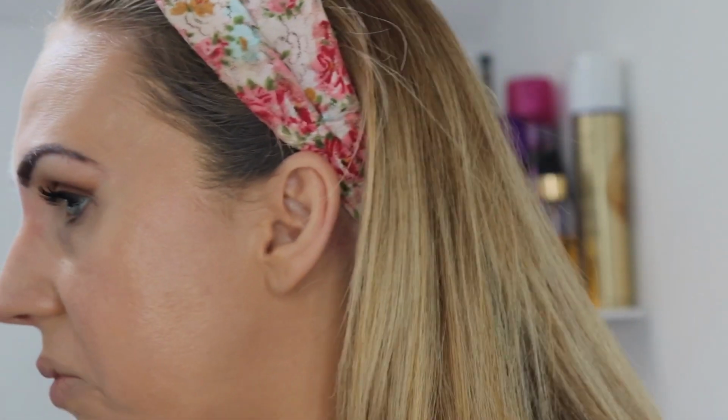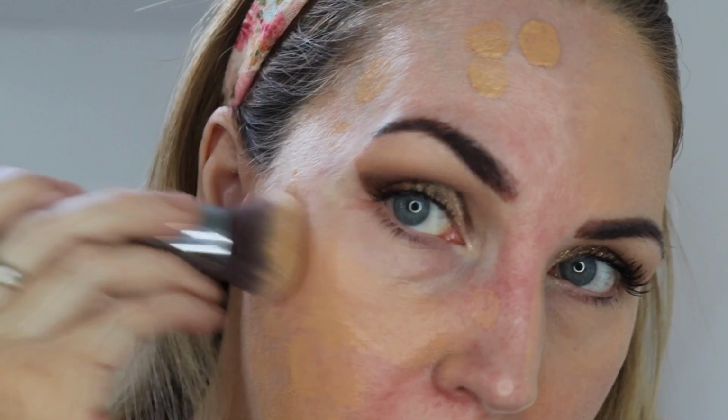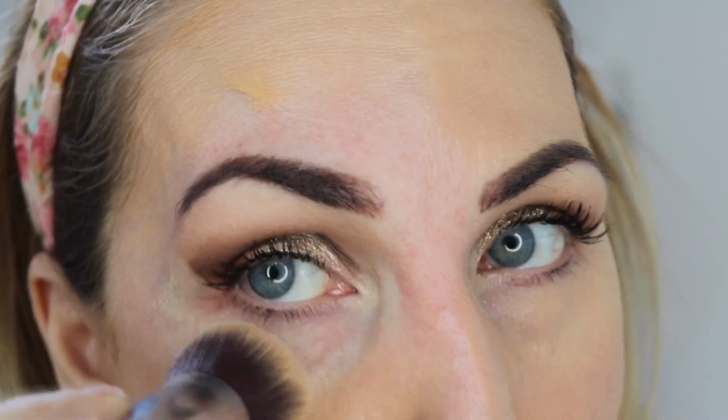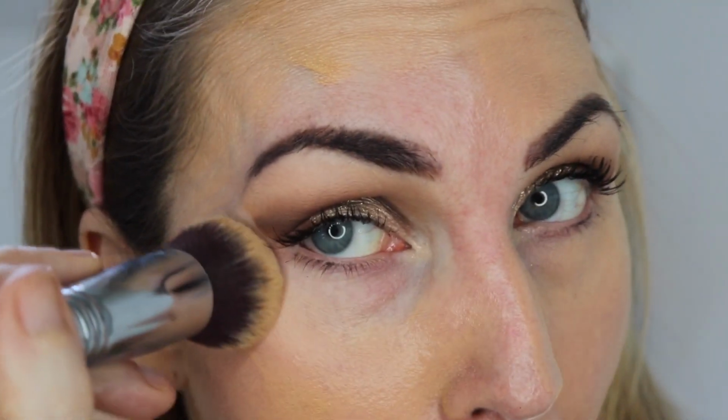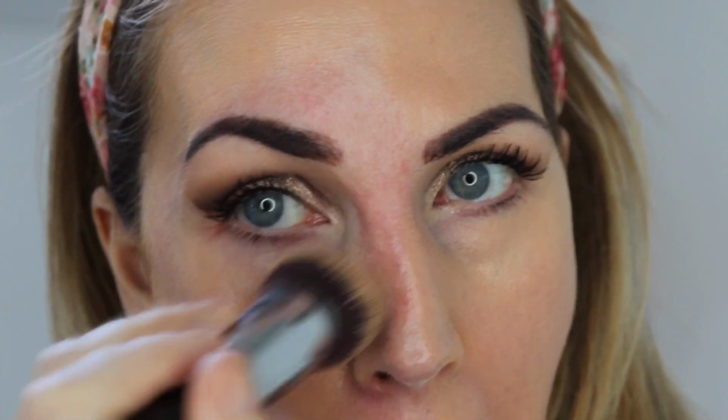Slight bit of redness coming through on the centre of my cheek maybe. Here we go. Let's get closer. So similar in colour. The YSL is more dewy. It's got more of a shine on it in the mirror. Oh, almost went over to the other side. Whoops!